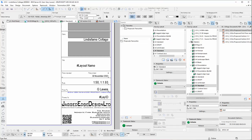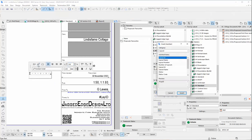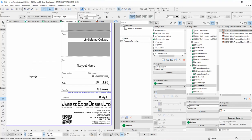So that's how we generate this. And we just generate it by placing some text in the normal way, but then choosing what that should be. And then there's our layout name that will generate automatically.